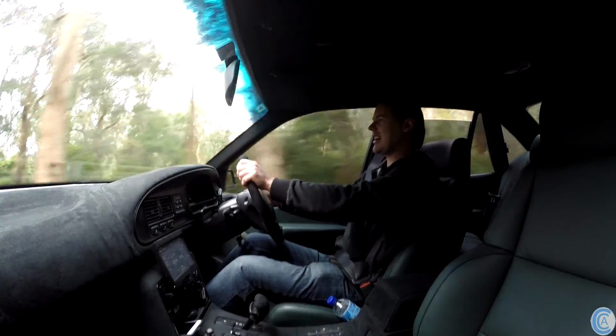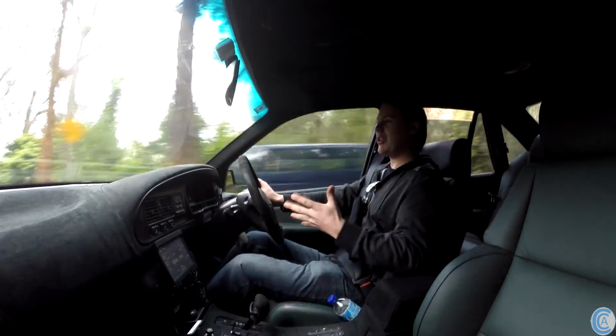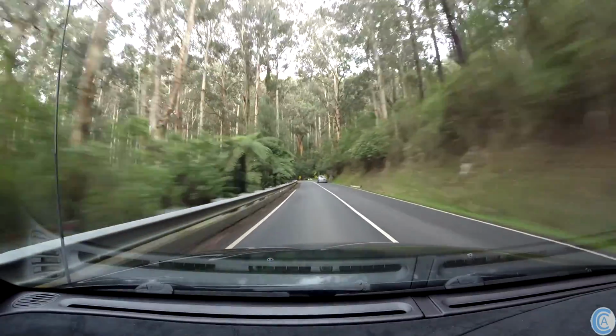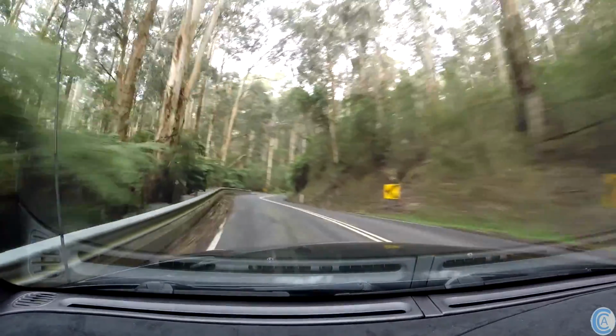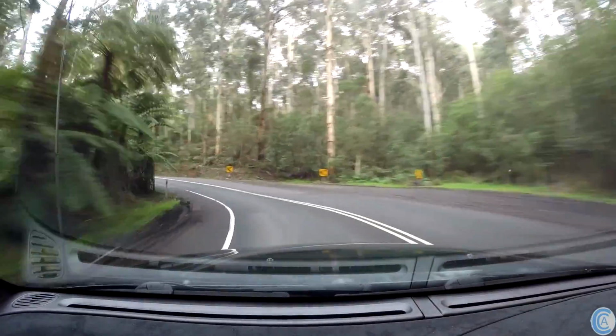understeer coming into the corner there. You don't know whether you're going to survive out of the corner. Like, you could potentially crash, and I'm not even going quick. And for a performance car, it's quite bad.